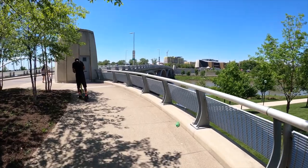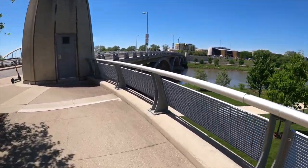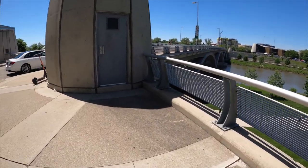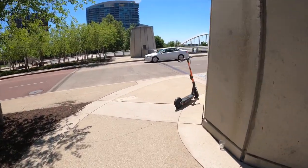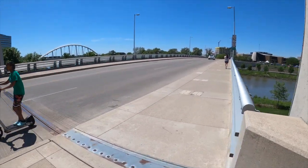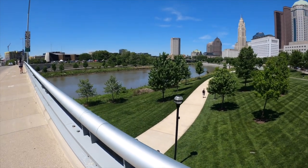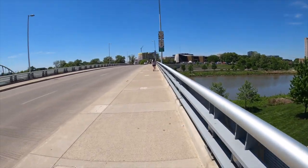The views. The water. We need one of these scooters to ride over there. I got the app on the line. They down here riding the hell out of these scooters on the Scioto River.